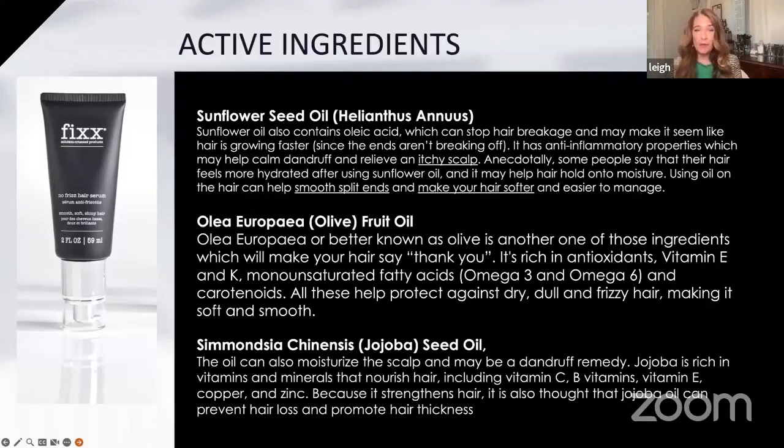Now, what about olive root oil? It's better known as olive, and is another one of those ingredients which will make your hair say thank you, because it's rich in antioxidants, vitamin E and K, omega-3 and omega-6, and it helps protect hair against dry, dull, and frizzy hair, making it soft and smooth. So if you are one that tends to get a little frizzy, especially if you're in humid climates, or like today it's raining out, any kind of moisture your hair will grab onto and get into a frizzy state, it's great that olive fruit oil is in there.